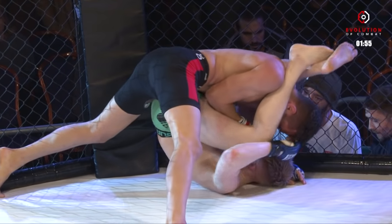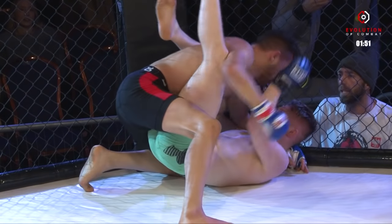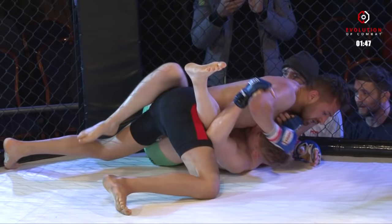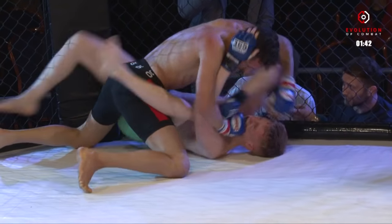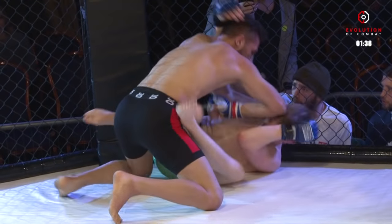He's keeping his head down low, though. I say he's forcing his arm in. And we go back to a close guard position. Both fighters showing incredible submission awareness and defense here. God, I thought it could have been all over when Kier got knocked down. Since then, Kier's almost finished the fight three times.